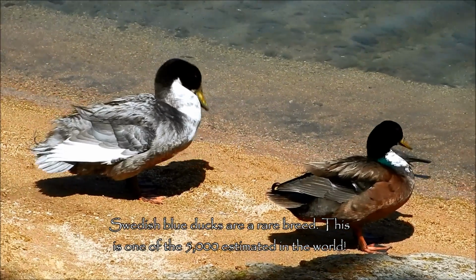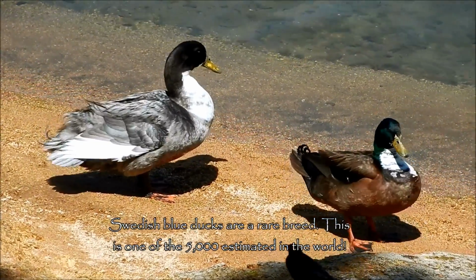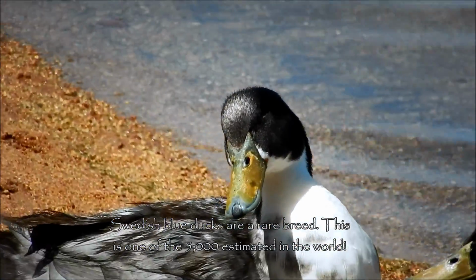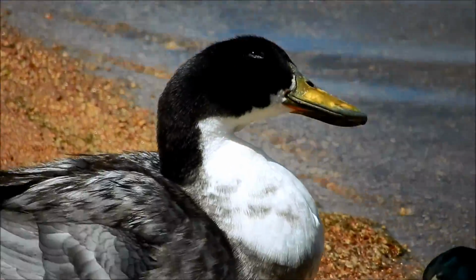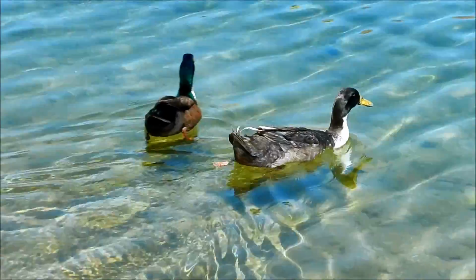So Mount Woodson is a very popular destination for people looking to get interesting photos on top of this potato chip rock. And here are some ducks, Swedish blue duck, right here that I have a video of from a while ago. So this was taken in around May 2014, and this is that beautiful duck just wading off.